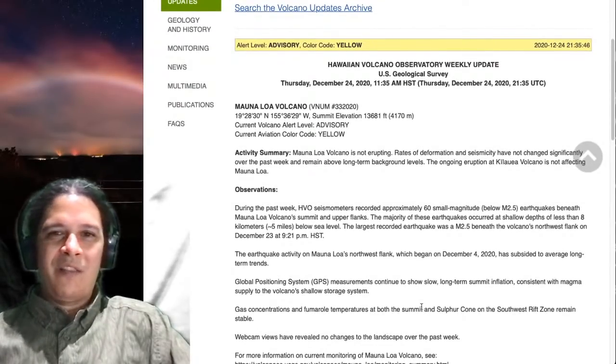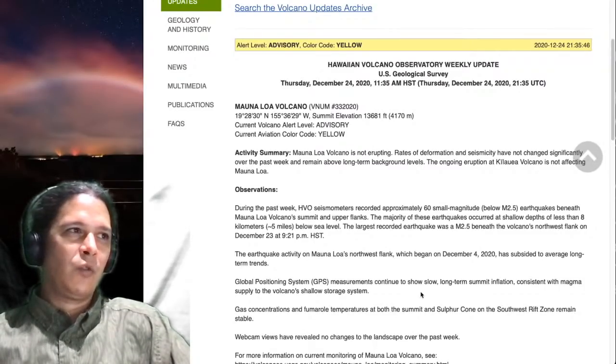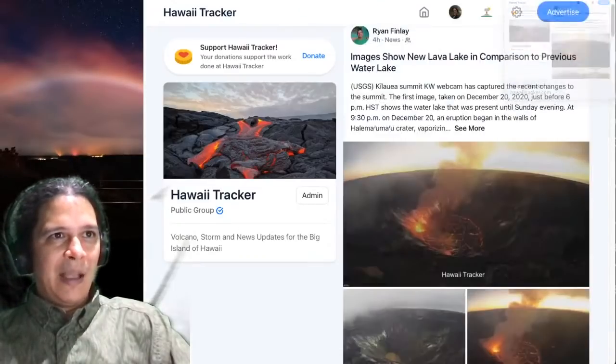And if it takes long enough, then maybe something else will adjust in Mauna Loa. But for now, there's nothing to see on Mauna Loa. It's actually quite boring. So that is the bulk of my update today. I will check for some questions here.